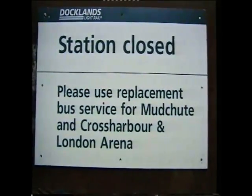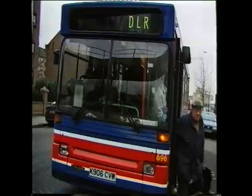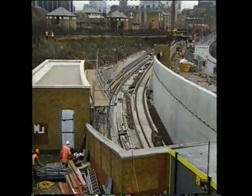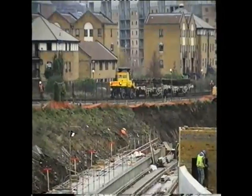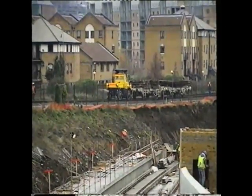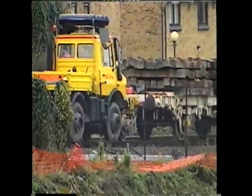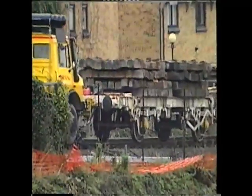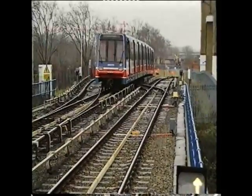The DLR liveried bus covered the closed section. The new Mudchute station, and above it on the old alignment, a works train arrives to start removing the track. Meanwhile, trains are reversing at Crossharbour. The new line can be seen on the left.